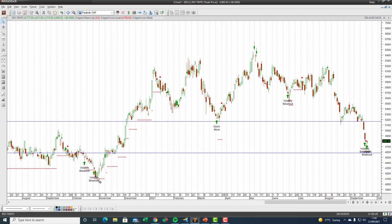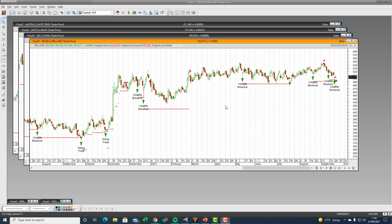Very nice volatility breakout move here in November, December and January. All fantastic trade in here around 41 and out there around 58. So fantastic return there using artificial intelligence trading Rio Tinto. Next up is British Land.